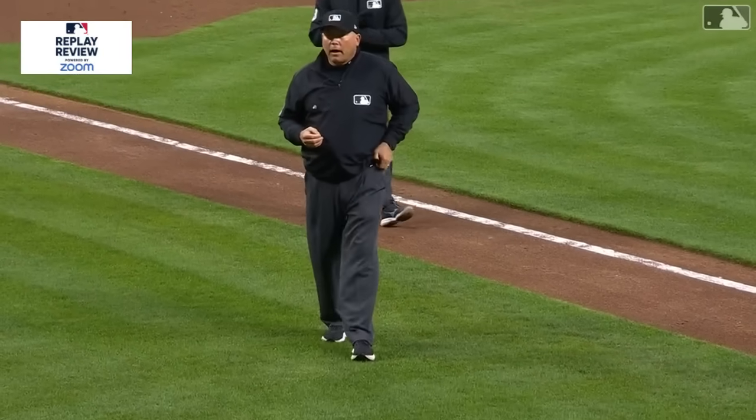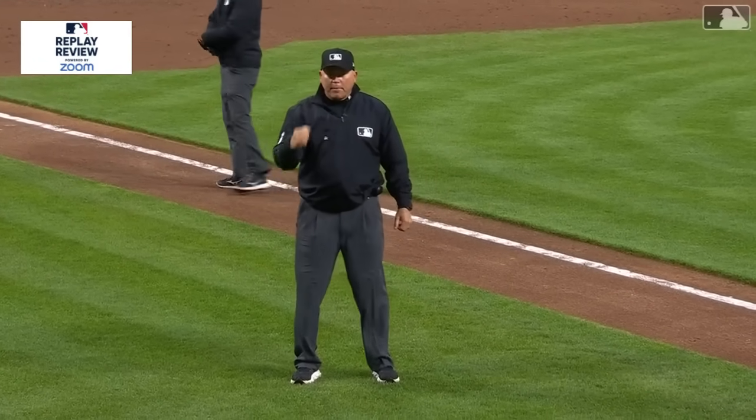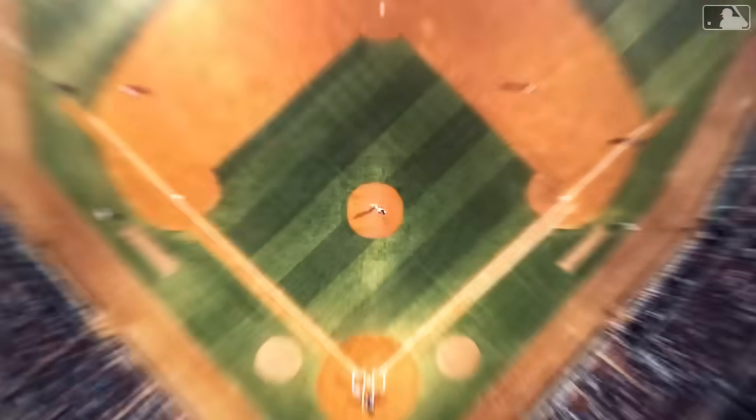They're looking at it. They're going to challenge it. The question is, did Espinal get the tag there? He had to reach a little bit towards second. After review, the call on the field is confirmed. The runner is out. Pittsburgh will lose their challenge. So that's it. Inning's over.